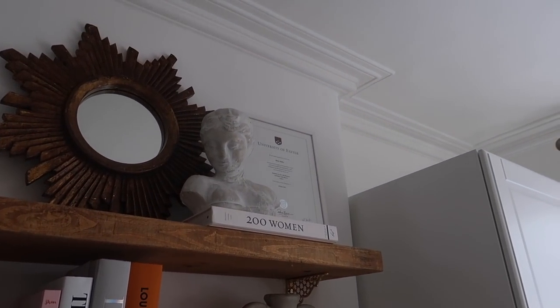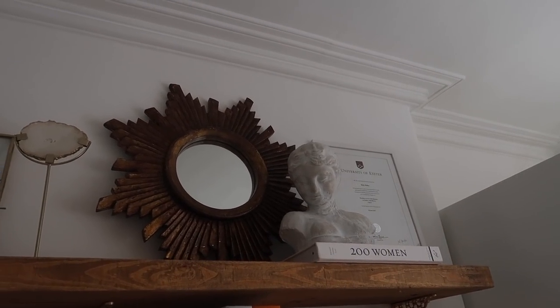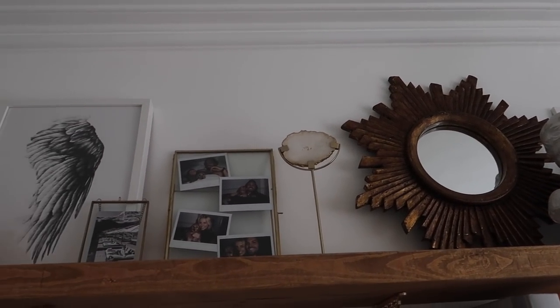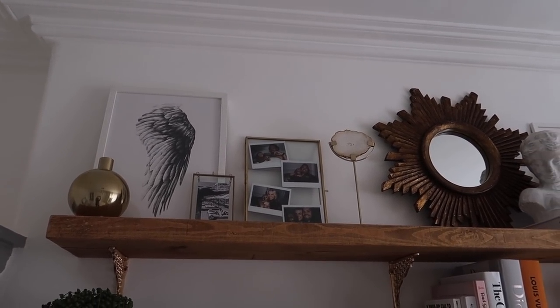As we go up there, we have my degree certificate. And we have that woman's bust, which is from a local store near me. The mirror is from HomeSense. The agate crystal thing is from River Island. And then I have a couple of frames, which are from random places. And the gold vase is from John Lewis.